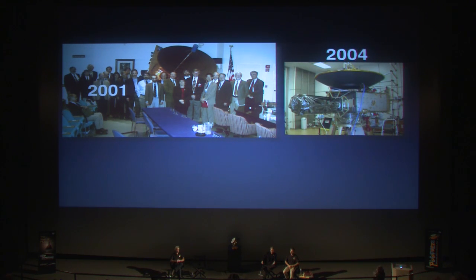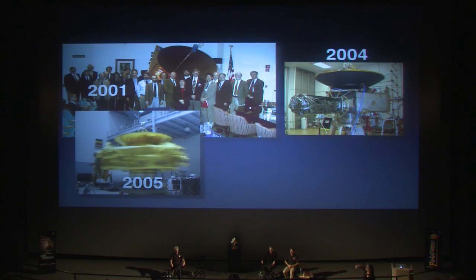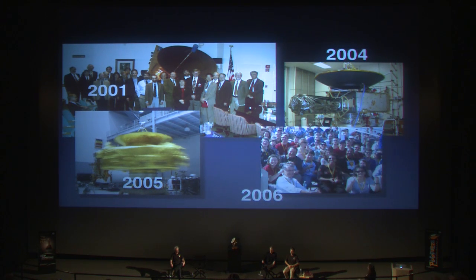Alan showed you this before. The RTG is the bit sticking out, the generator. In 2005, we tested it. You have to shake it, and you have to bake it, and you have to wiggle it about to test that it will survive in space. And then finally, in January 2006, we have the launch.